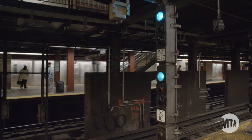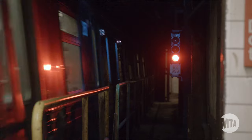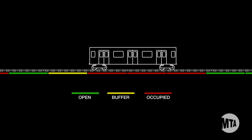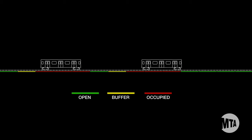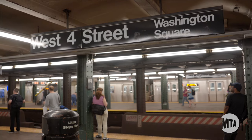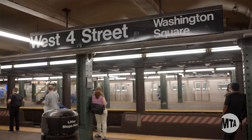The main purpose of signals is to tell our train operators when to go, when to stop. That way, we also have a safe distance between trains so that no trains can collide, no one can get hurt. The main purpose is to keep our riding public safe.